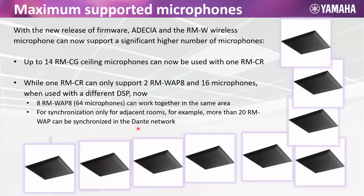There's the slide. So again, we've added up to 14 mic support with the ceiling mics. And again, we can do all 16, two 8-channel systems with our RMCR controller. Only 14 ceiling mics, only 14 table mics, but all 16 wireless mics can be supported with the ADECIA solution. But if you want to use the mic standalone in a big installation with a third-party DSP, you can do 64 mics in one room. And campus-wide, we can synchronize 20 systems over one Ethernet subnet network.